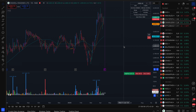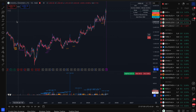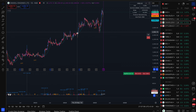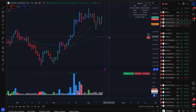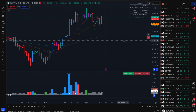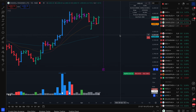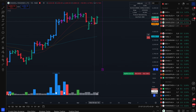So this is a better name because it's also around the all-time highs. I think it's around, yes, it's around all-time highs. So this is like a setup which one would perhaps trade during a bull market as well. The only thing here is that it's not very tight, but because the ATR is also high, this much tightness one can still manage.